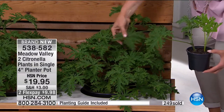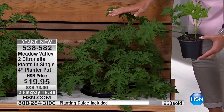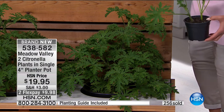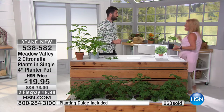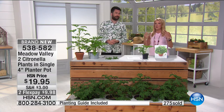And if you can do cuttings, can you imagine doing a whole hedge? Or maybe you want to just do pots all the way around your deck. You have like a citronella wall. It's a mosquito barrier. It's fabulous. But you know what? It's a nice, healthier version of it. And it smells wonderful. And you're not overwhelmed by the lemony smell.